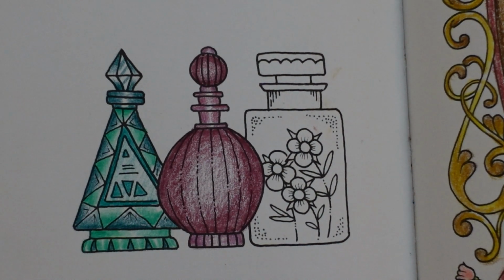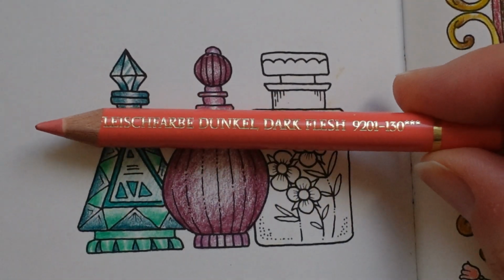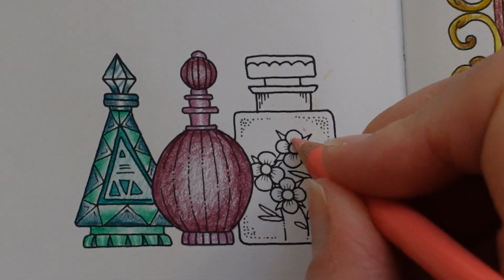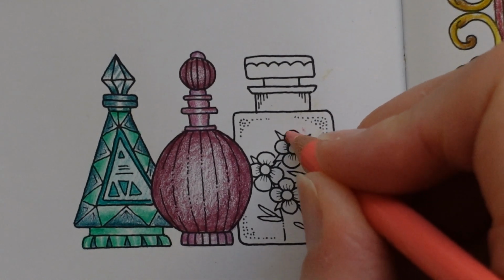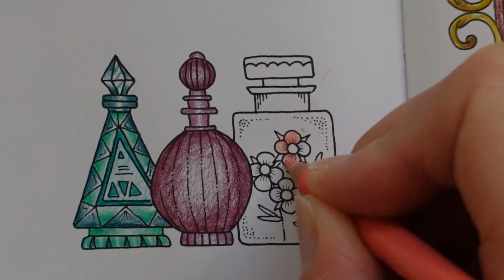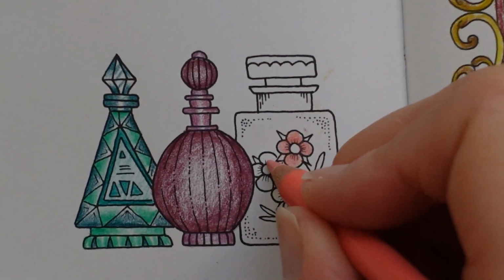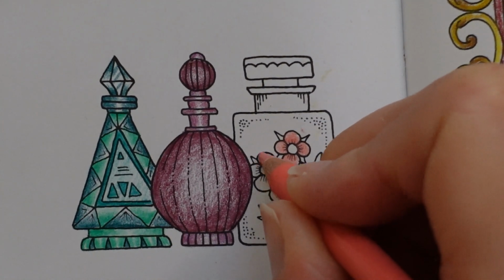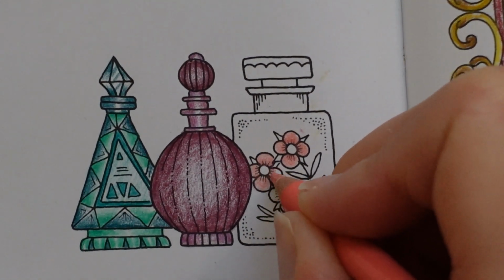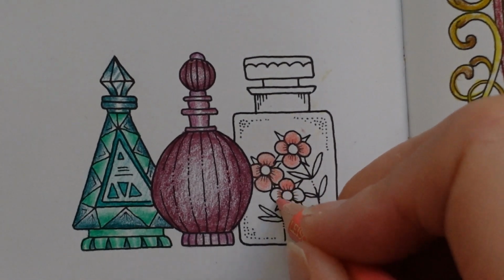Now I want a sort of delicate pink for these. I'm going to use the Dark Flesh, which is also now known as, close my book, salmon. Okay, and I'm just going to colour those in a salmon colour. I'm thinking maybe this is printed on the bottle rather than the flowers actually being inside. So although I'm fading a little bit towards the edge of each petal, maybe it would be printed on the bottle, so perhaps that isn't the right way to do it. But it's such a small little space, you can't see it anyway.